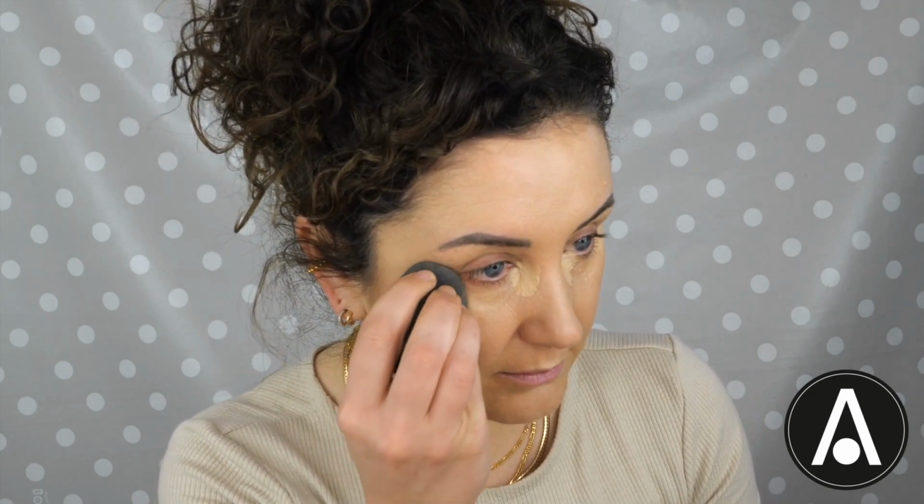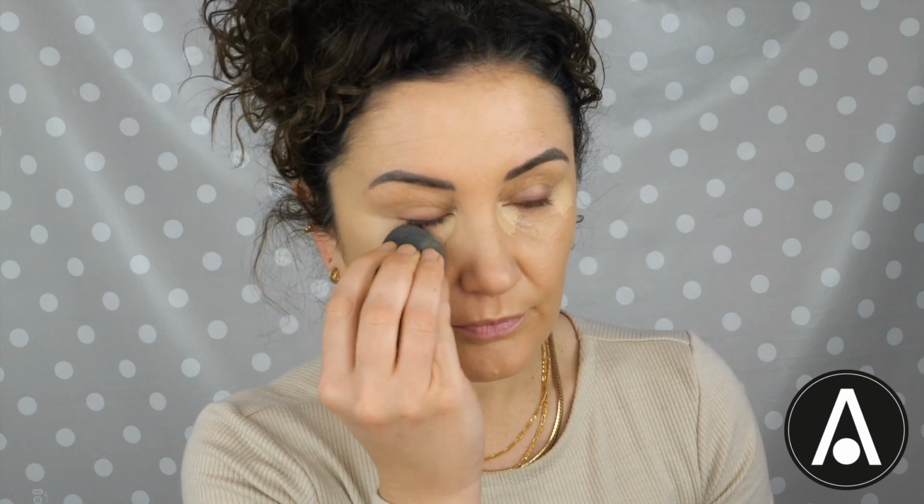But again, going in with my beauty sponge to blend this out. If you want to get a little bit more coverage from this concealer, leave it for a couple of seconds before you start to blend, and then that will really help. So I'm going to start to blend in, pressing it in with the sponge. Again, the wet is going to make it look really, really natural. And then the same on the other eye.